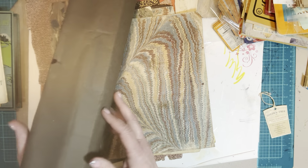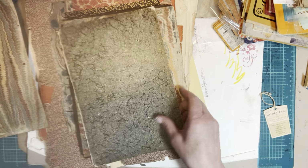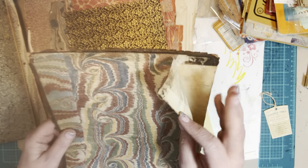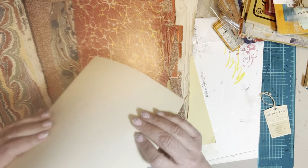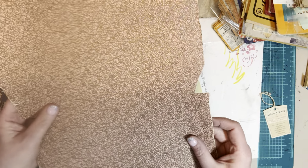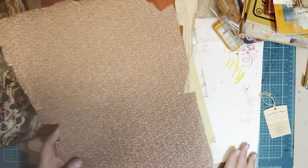So I think that'll make really fun tags and pockets if it's not too brittle, glued down to something. And then I selected these to make things with because they're brittle. I would have to glue them to something. This one's heavier because it's coming off of that. Looks like this was peeled off of the cover itself, maybe. This one's not as brittle, but I thought it was pretty. Love the red color there. I'm not sure if we're getting shadows. It's really hard for me to see my camera.